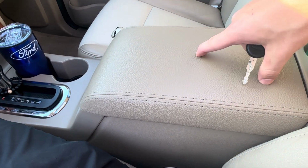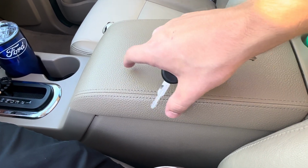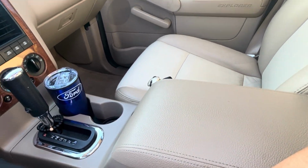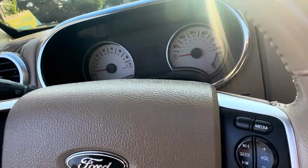This center console is out of a Limited Explorer, again from the junkyard. Ford doesn't pad this unless you get a Limited, so I found this. I thought that was pretty cool to get a padded armrest. Yeah, so it's put together well. I mean, with old junkyard parts, it definitely cleaned up. Stick the key in and start it up here and see what we have.